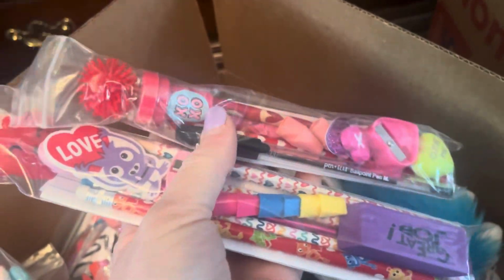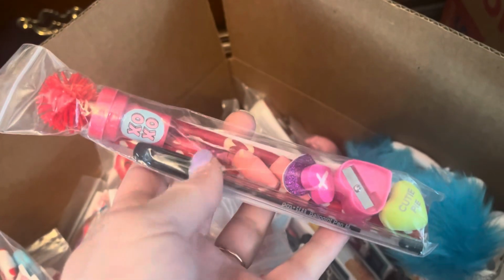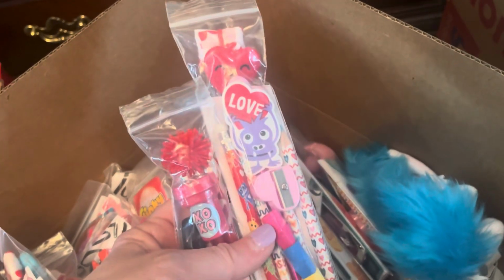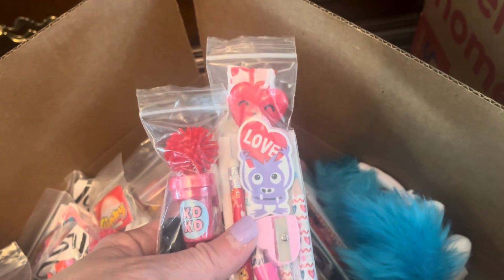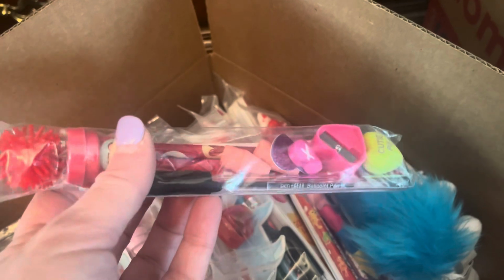Okay, so even further down the box I had these smaller ones, and these are 2x8s. So you can see the difference in the 2x8 and the 2x10. The reason I like the 2x10s, it just gives me a little extra space to put a fun little toy in there with the school supplies. But these are just as good.